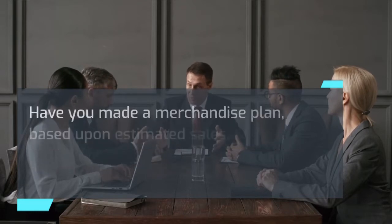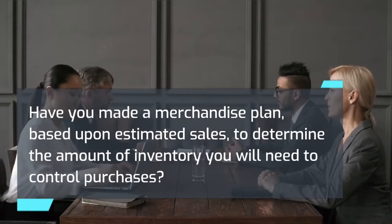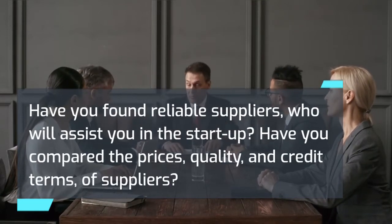Have you made a merchandise plan based upon estimated sales, to determine the amount of inventory you will need to control purchases? Have you found reliable suppliers who will assist you in the startup? Have you compared the prices, quality, and credit terms of suppliers?